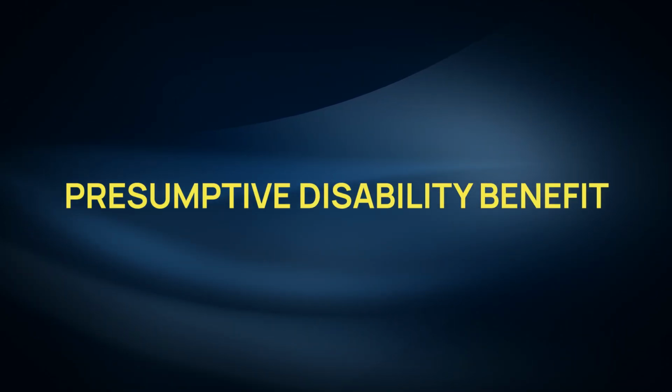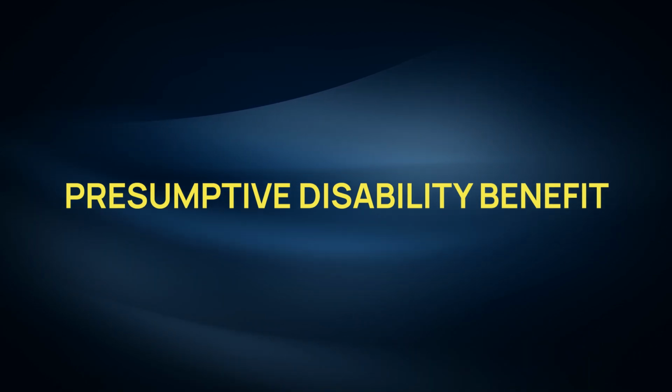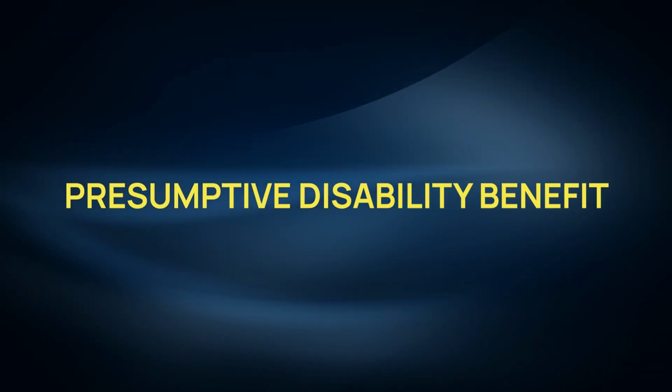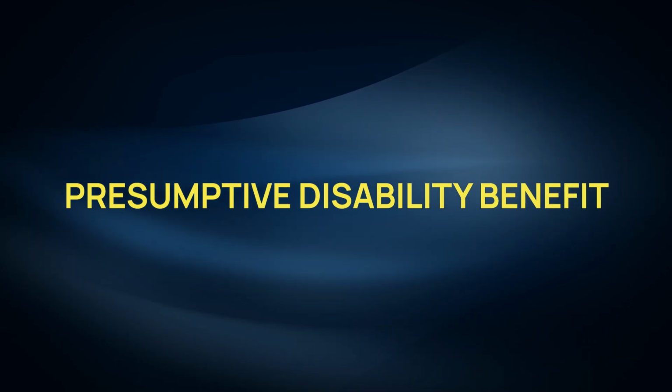Presumptive disability benefit. A presumptive disability benefit is a feature in some disability insurance policies that provides benefits to an insured individual if they suffer from certain severe disabilities that are automatically considered disabling without the need for further medical proof. These disabilities are often outlined in the policy and are considered presumed disabilities, meaning they are so serious that the insurer does not require additional documentation to prove the extent of the disability.